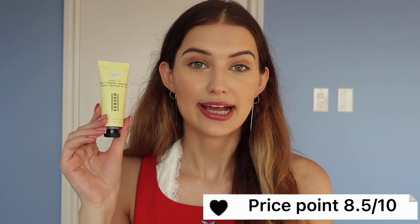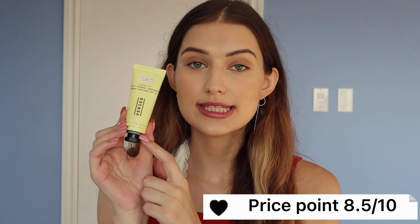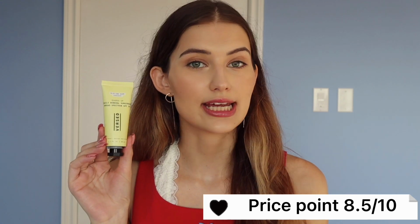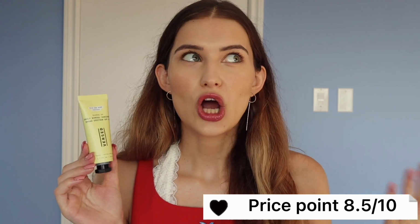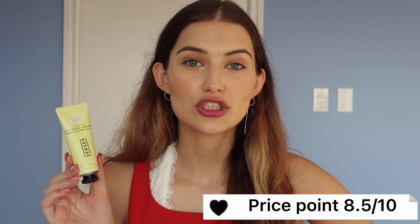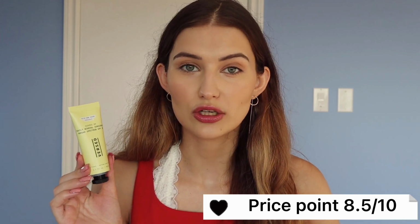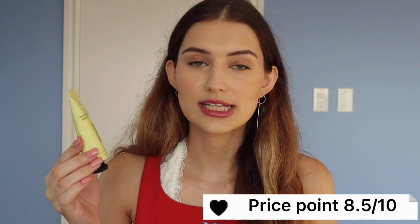And lastly, for price, okay, so this is $21.99. I didn't love that. It is 1.7 fluid ounces, which seems to be a really standard amount for sunscreens, but I didn't love that it was $21.99. It's hard for me to love the price when I'm comparing it to other K-beauty sunscreens that range in the $10 to $14 range. I wish it was slightly less expensive, but I do think it has a really sophisticated formula.